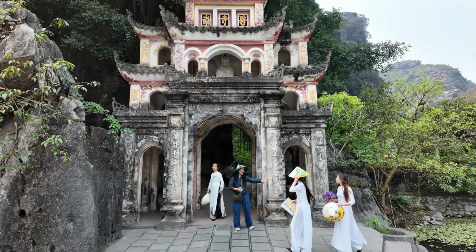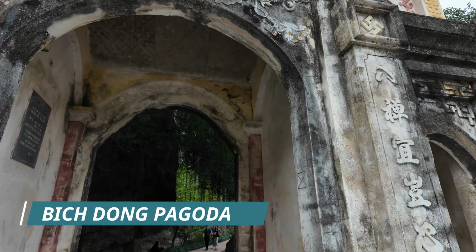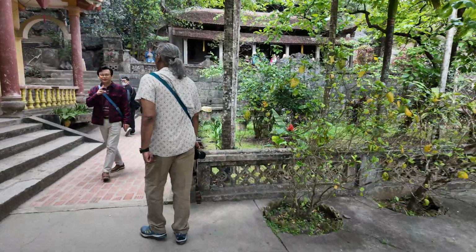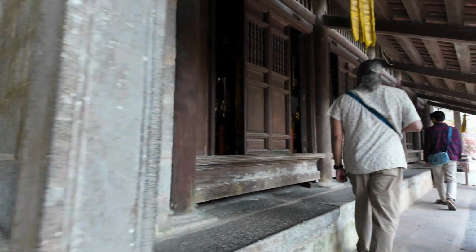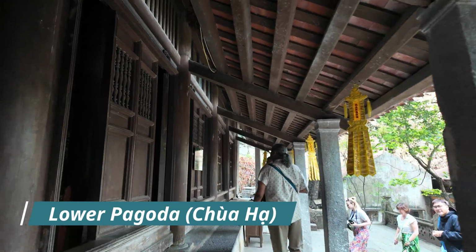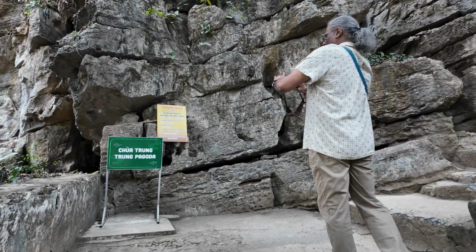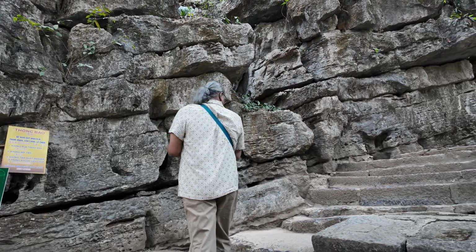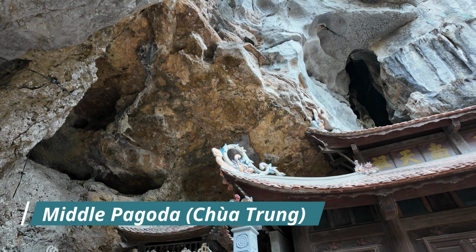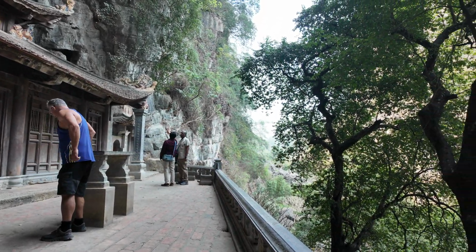The gate at the entrance to the complex with its traditional architecture is one of the most iconic landmarks of Ninh Binh, instantly recognizable as a symbol of the region. Bich Dong literally means green cave. The pagoda was originally constructed in 1428 during the early Lý dynasty. In 1705, two Buddhist monks expanded the pagoda into 3 levels: the lower, the middle, and the upper, each situated at different elevations on Nu Nak mountain. We skipped the steep steps to the top.